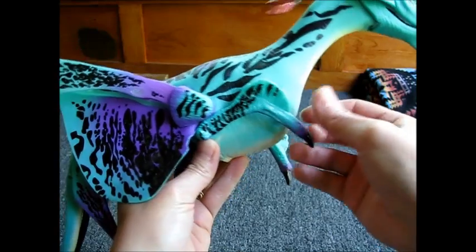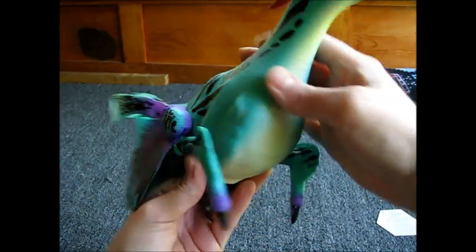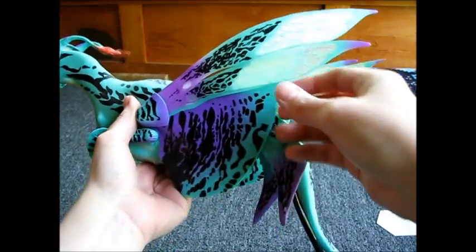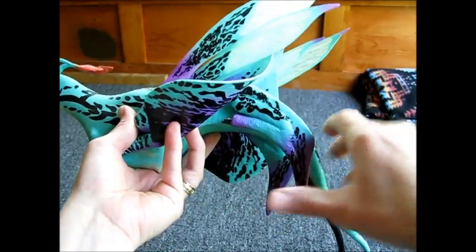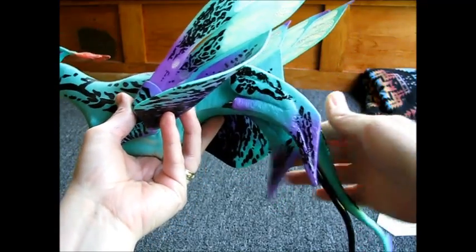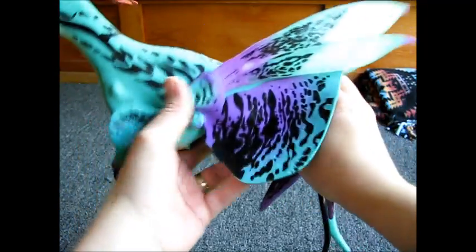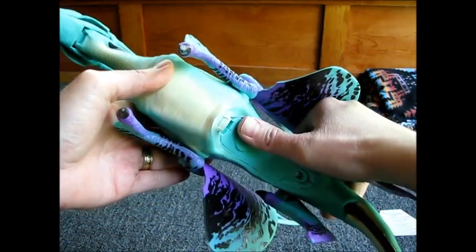There's a lot of moving parts. These will actually help anchor the Banshee onto your shoulder. And there's two more in the back here. Legs. And these also adjust and help with fit. Underneath you have a battery compartment.